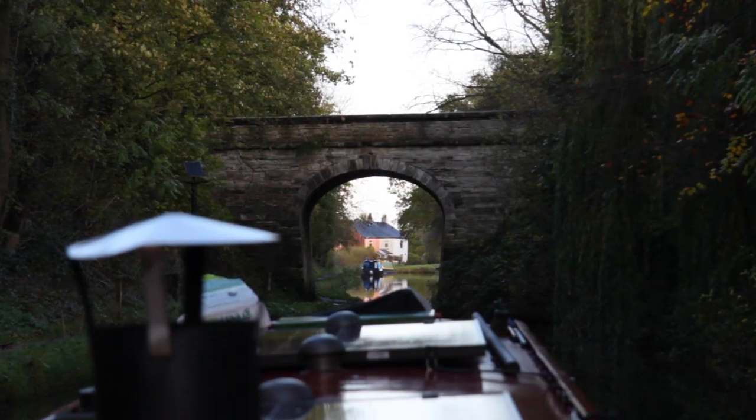Pretty cool bridge, wouldn't you say? It's kind of horseshoe shaped. We're on the Macclesfield Canal, which is a kind of different canal for us in many ways. We've never been on this canal before. But also, the engineer who built it, Thomas Telford, is different. We're used to James Brindley's work, James Brindley being, I suppose, the most famous canal engineer in these parts.